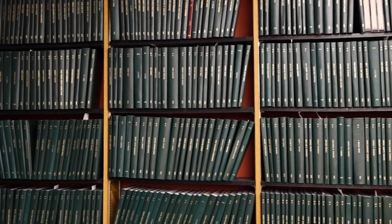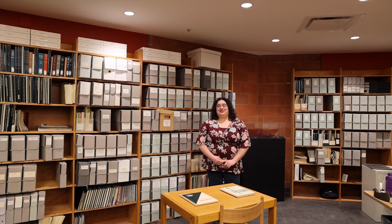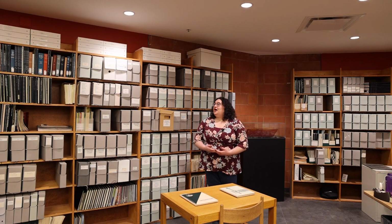Right behind me is the Trent University Theses collection, encompassing graduate work done from the 1960s all the way to about 2020. It is no longer a requirement for students to submit a print thesis. We do have a digital collection available on our digital collections website. The theses are ordered alphabetically by author's last name. Behind me, this wall is all master's theses, and then towards the end of the shelving to my left are the PhDs.